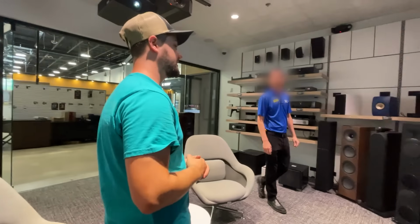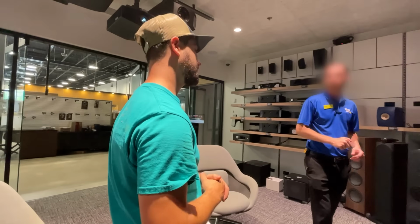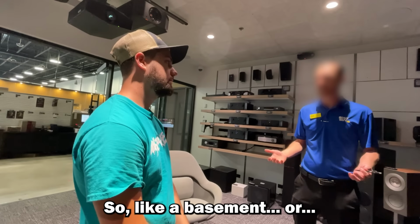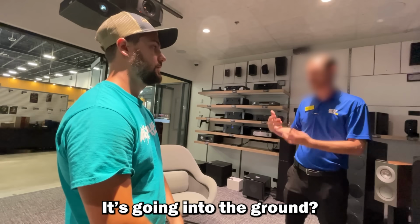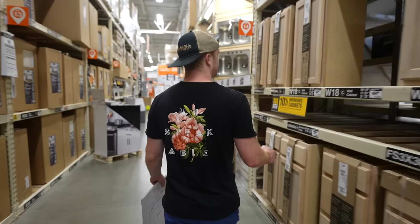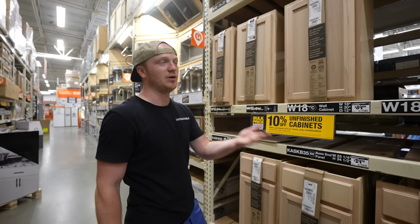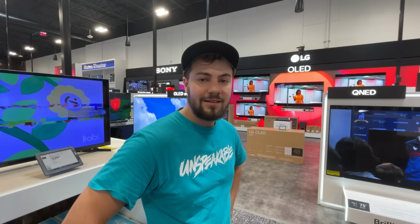I'm looking for something that's gonna shake the dust off the wall. It's gonna be in a hole in the ground. So like it's like a bedroom. Basement or? Yeah, just dirt. It's going into the ground? Yeah. This is exactly what I was looking for. See, if we buy two of these and we put it between that butcher block, we have just made an entire kitchen. All right, time to buy a TV.